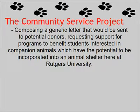Our community service project includes composing a generic letter that would be sent to potential donors requesting support for programs to benefit students interested in companion animals, which have the potential to be incorporated into an animal shelter here at Rutgers University. Such programs will benefit the students and animals alike.